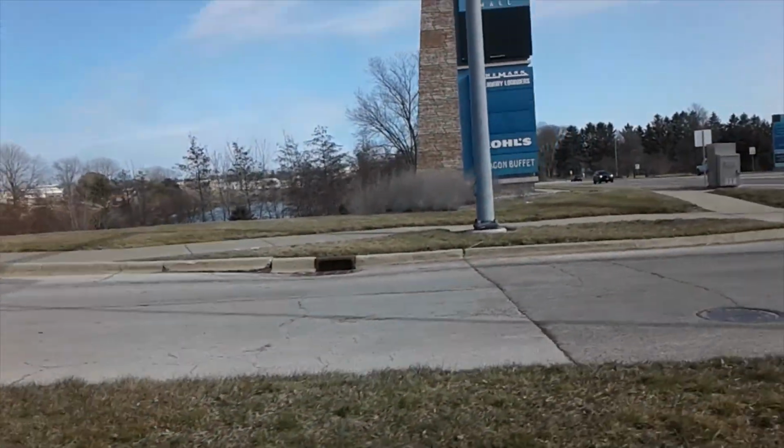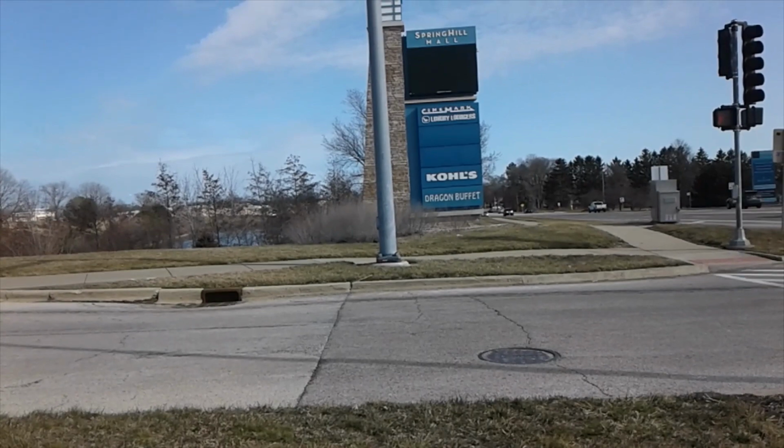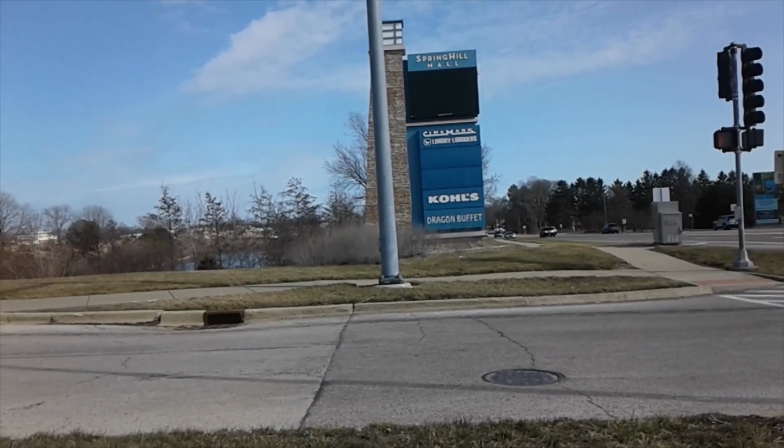Before I say goodbye, here's the last, or one of the mall signs that was part of the renovations.